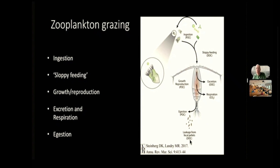You might have heard of fecal pellets. These are packaged, very dense, fast-sinking parts of the egestion from the zooplankton. And so these are really important in terms of understanding what gets taken from the seawater into the phytoplankton, then is processed by the ecosystem, okay, either zooplankton or bacteria. Some of that ends up in their biomass, some of it gets packaged up and exported into very fast-sinking particles, and some of it gets remineralized back to fuel more productivity in the system, okay?